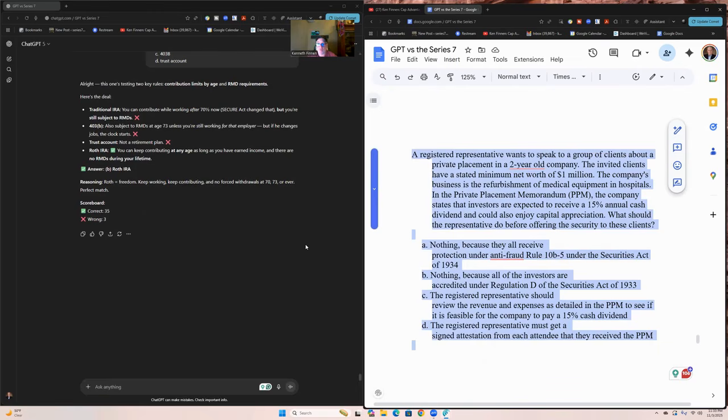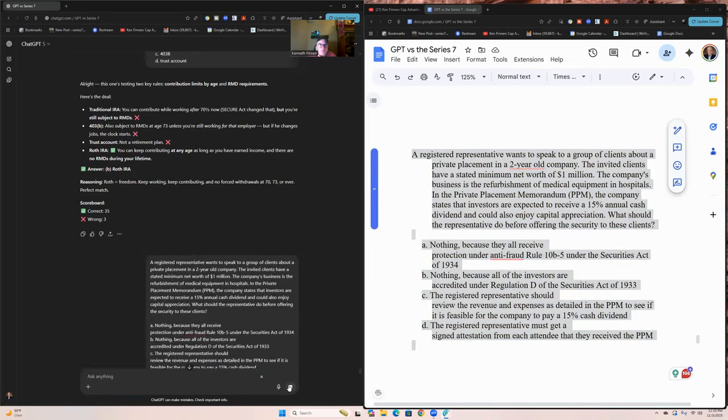An RR wants to speak to a group of clients about a private placement in a 2-year-old company. The invited clients have a stated minimum net worth of $1 million, so they're good. The company's business is refurbishment of medical equipment in hospitals. In the PPM, the company states that investors are expected to receive a 15% annual cash dividend and can enjoy capital appreciation. What should the rep do before offering the security? A, nothing, because they all receive protection under the anti-fraud rule, 10b-5, under the Act of '34. B, nothing, because all the investors are accredited under Reg D and the Securities Act of '33. C, the registered rep should review the revenue and expenses as detailed in the PPM to see if it is feasible for the company to pay a 15% dividend. D, the registered rep must get a signed attestation from each attendee that they received the PPM. Let's see. I have a feeling I know where this is going, but let's see if they get it.